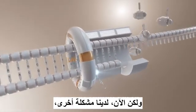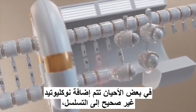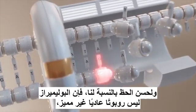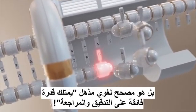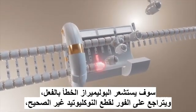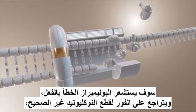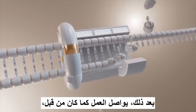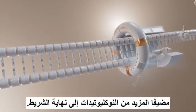But now we have another problem. Sometimes an incorrect nucleotide gets added to the sequence. Fortunately for us, polymerase isn't some ordinary, undiscerning robot. It's a very fine proofreader. The polymerase will actually sense the error and immediately step back to cut off the incorrect nucleotide. It then proceeds as before, adding more nucleotides to the end.